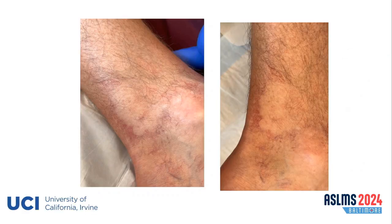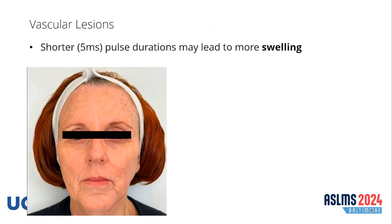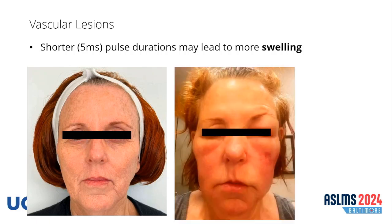Here are some nice results you can see from test spots treated on the superficial leg vessels. Patient was very happy, but came back and said, "You missed a spot." So here, an important caveat when treating with this laser is that you might get a little bit of swelling, particularly with shorter pulse durations. Here, this patient was treated with a 6 millisecond pulse duration, and you can see at 36 hours she did have significant swelling. This tends to dissipate over usually 48 hours after treatment, and we found that with longer pulse durations, typically 10 milliseconds or higher, this is less of a risk.